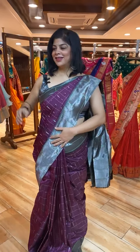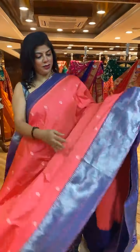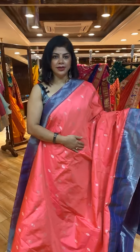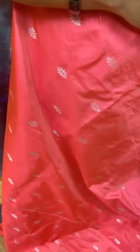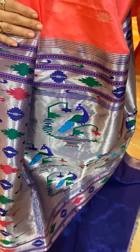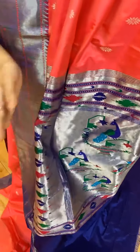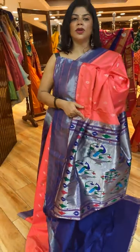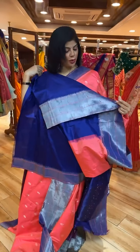Let's see another saree. Let's start with the bright saree. Beautiful peach with royal blue combination. All over floral buttas. Triple munia border. This is the pallu, contrast with silver rich kaddi pallu. It's a Paithani pallu with flower vases as well as beautiful peacocks and diamonds along with the munia borders. And the blouse contrast plain with border.